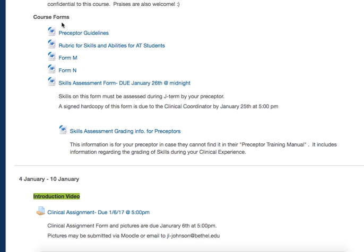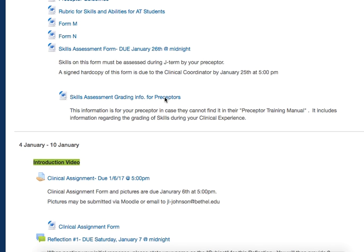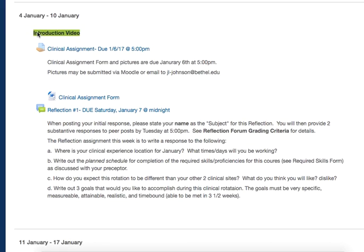I have on Moodle some course forms that you might or might not need to reference. You're supposed to read over the Preceptor Guidelines for Clinical Assignment 1 as well as the rubric for skills and abilities. This document tells you and your preceptor what you have already had as far as education at this point and what they could expect from you in your clinicals. Form M and N are evaluations. Here's that skills assessment form with those 2 skills that you need to show your preceptor. And then if your preceptor is unsure on how to grade those, this document is available, but they have this in their training manual.